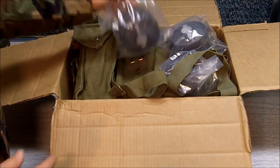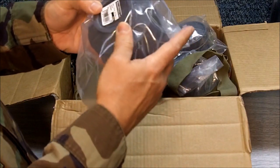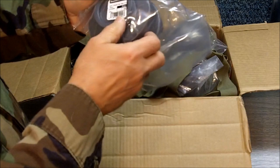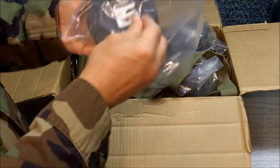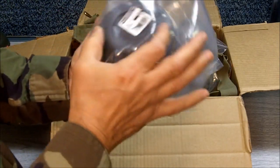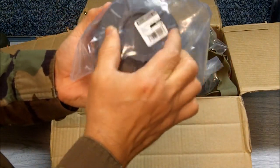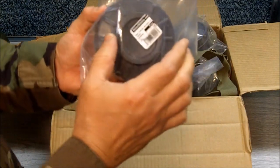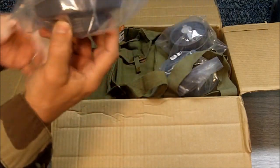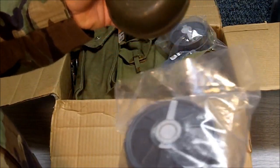I also ordered three of these Finnish filters. These are new. These are wrapped in plastic. The Finnish filters do not use the NATO threads. They actually use a 60 millimeter thread. And there is an adapter that allows you to use NATO filters on a Finnish gas mask.